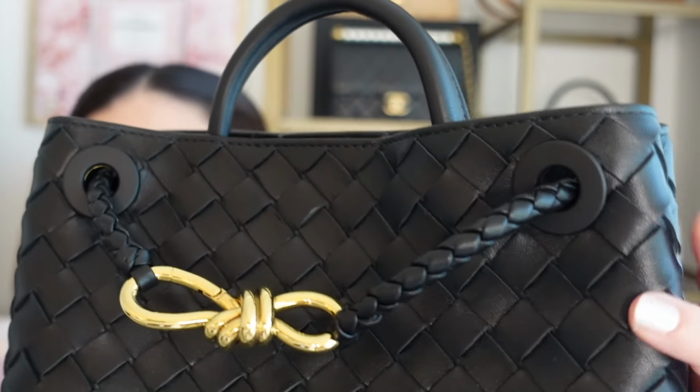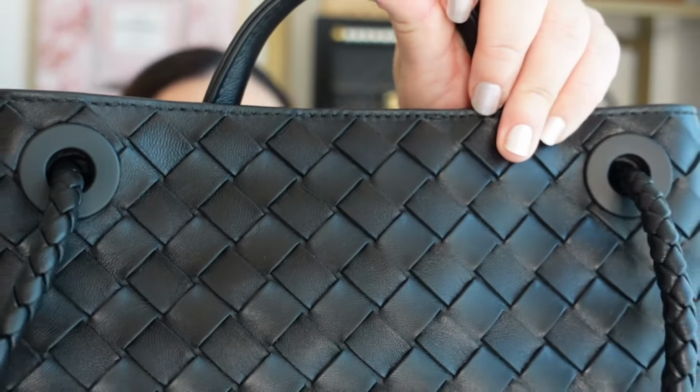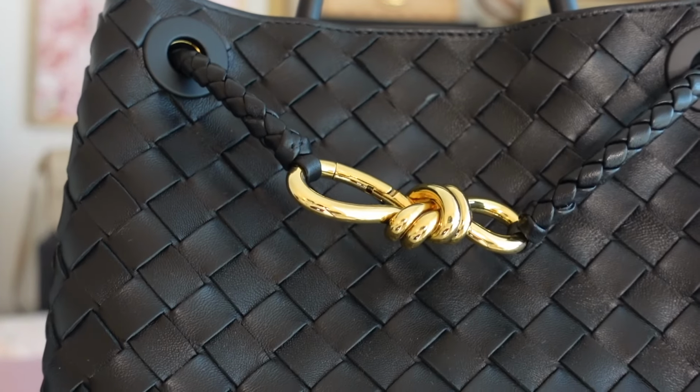I don't see any chipping of this matte hardware here on the front or on the back. And I don't even really see any scratches on this hardware, which is something that you'll commonly find in bags and will happen fairly quickly with a lot of bags. I know with my Louis Vuitton East West bag, I already have scratches on the hardware, and I bought that bag in January, so I've had it about 7 months now. So it's a really common thing.